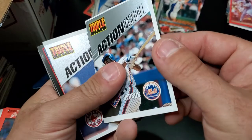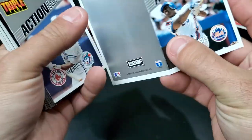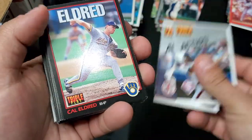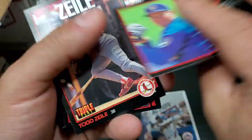Hope these aren't all stickers. Isn't that what these are? Oh, they scratch off things. Huh. Who made these? Leaf.